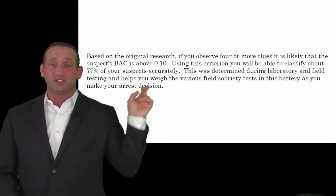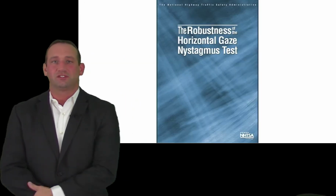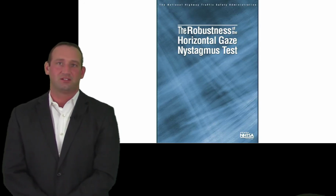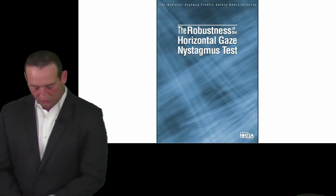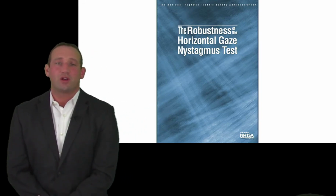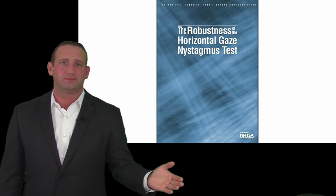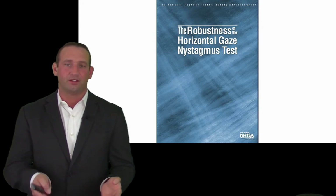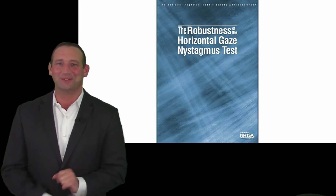And it came before this manual. And it came before the 2018 manual. It came in the year 2000. And it was the robustness of the HGN test, horizontal gaze nystagmus test. And in that study, they set out to prove or establish certain things. They wanted to show that it was a good test when done properly, and that even if you screwed it up a little bit it was still a good test. That's what they were trying to prove. But we'll get into that part a little bit later. That's fun too.